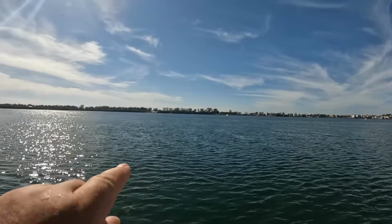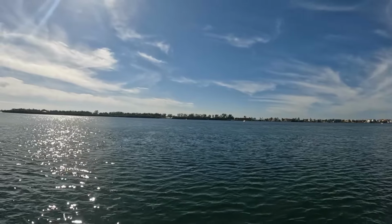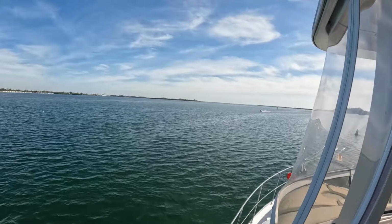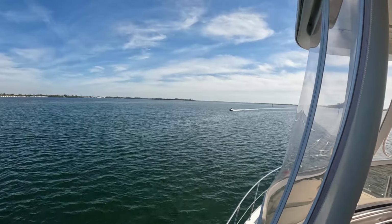So if you look straight through there, you see a pier. On the other side of the pier is the beach. It's so cool to be able to actually see right through. Flat, very fast inflatable boat. Looks like someone went fishing.